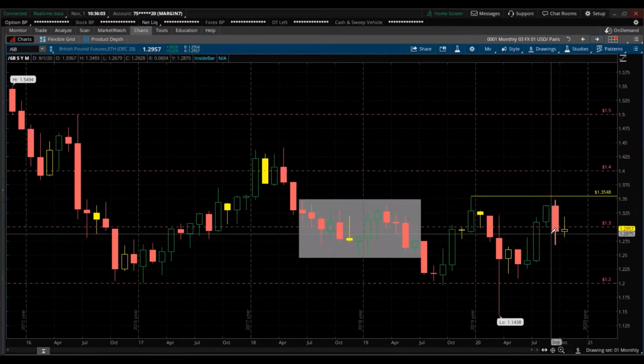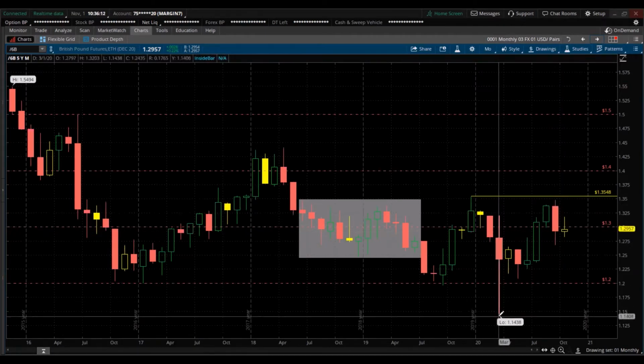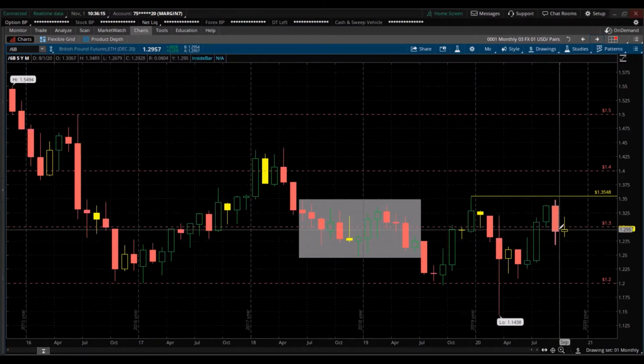Monthly chart, British pound, /6B. For the month, also made an inside candle, indecision, consolidation area. The low was here. Still gaining strength against the US dollar.